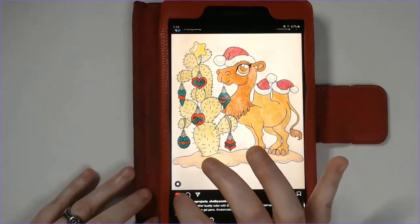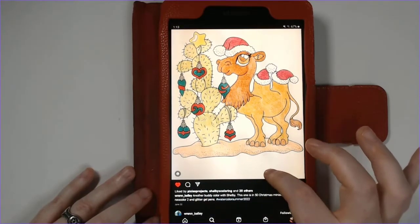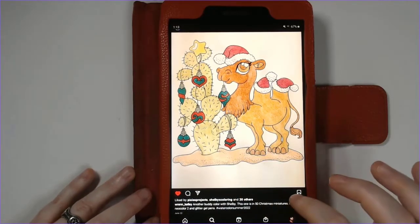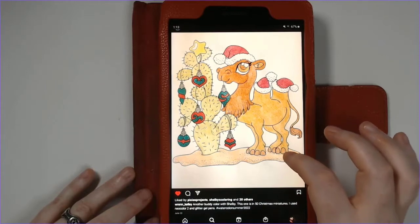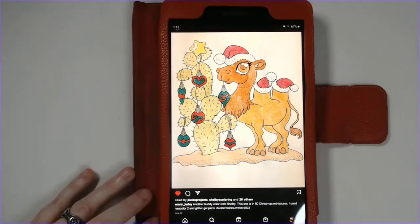From Ren Kelly. Whoop, I already had that liked. She used Neocolor 2 and glitter gel pens. And that's a good example of somebody else using the Neocolor 2s on the Amazon pages, and it turned out great. So love that. And that's from the Christmas miniatures. That's one of the other miniatures books.